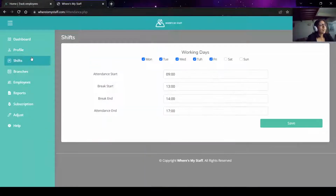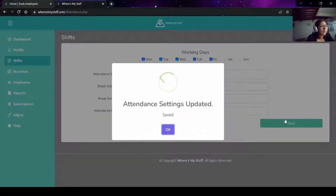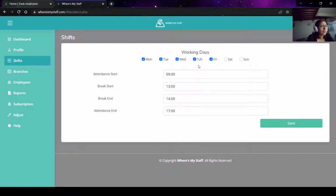So let's check out the shifts. How to create a working day. That's okay. If there's a mistake here, it's Thursday. What if I want to change this? Okay, that's easy enough to do. And okay.